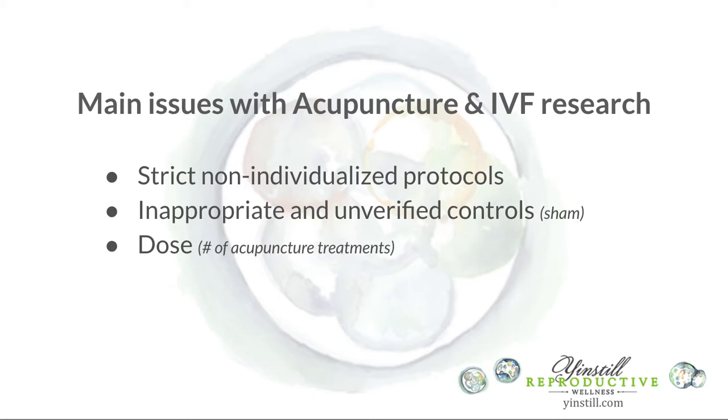So basically, a fundamental flaw in the research and in the clinic is dose. People just are not getting as much acupuncture as they need."